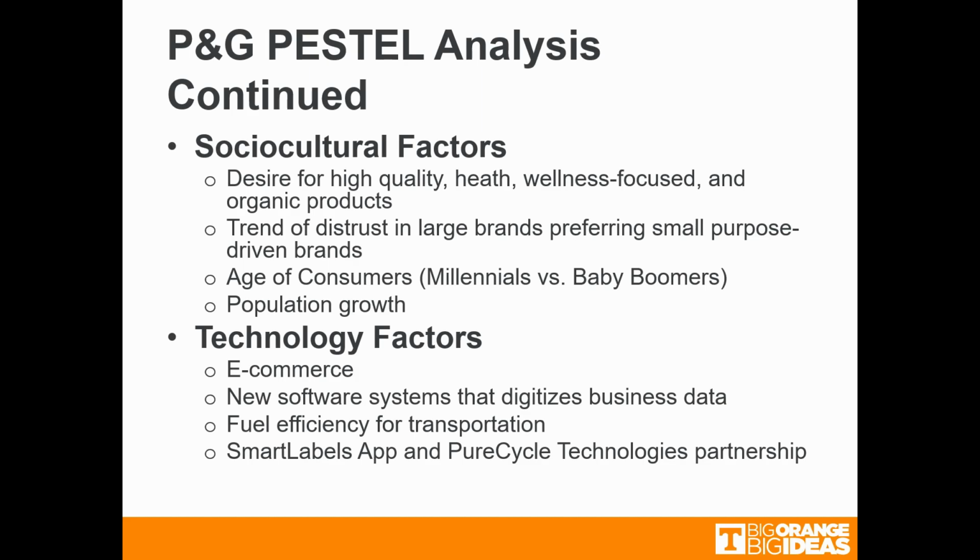Smart Labels is an app that can go on the consumer phone that once it scans the product can tell a consumer detailed information on the product such as ingredients, instructions, certifications, and endorsements. This is playing to the environmentally conscious consumer. And then Pure Cycle Technologies partnership with P&G was to create a plant that will make products using recycled plastic utilizing a cutting-edge technology. And this is focusing on P&G's environmental sustainability goal. So they're pairing their technology factors with their goals.